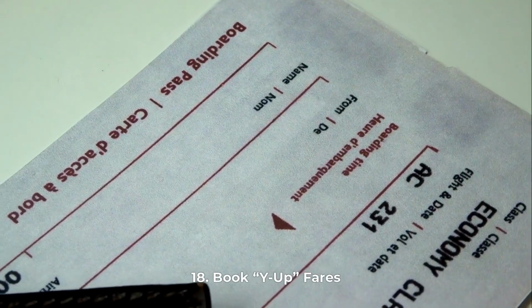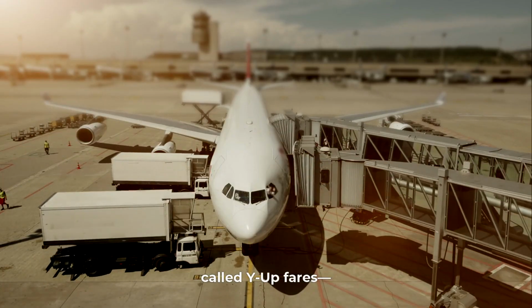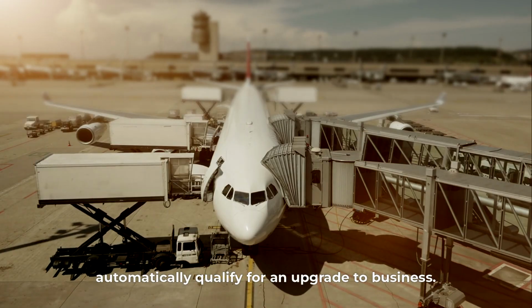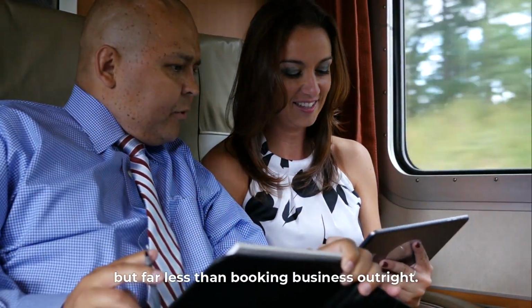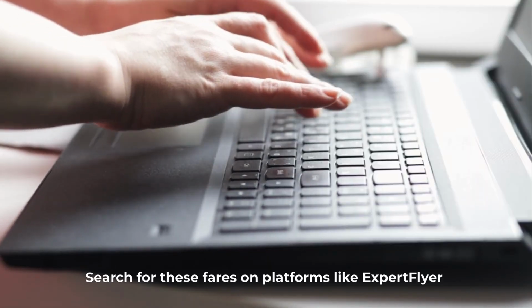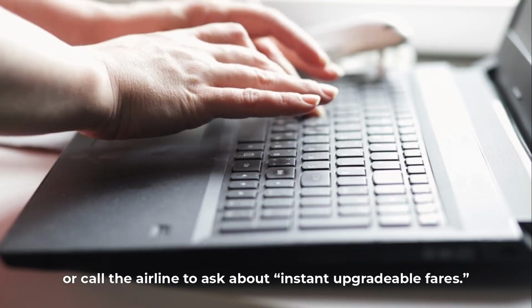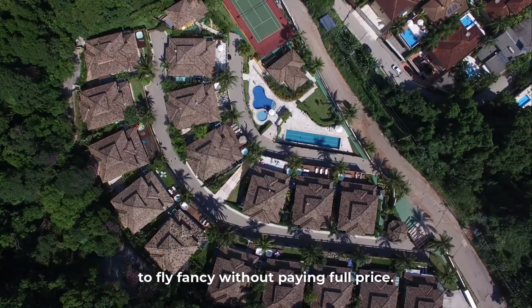18. Book Y-Up fares. This is an insider secret. Some full-fare economy tickets, called Y-Up fares, automatically qualify for an upgrade to business. They cost more than regular economy, but far less than booking business outright. Search for these fares on platforms like ExpertFlyer, or call the airline to ask about instant upgradable fares. It's a secret shortcut to fly fancy without paying full price.